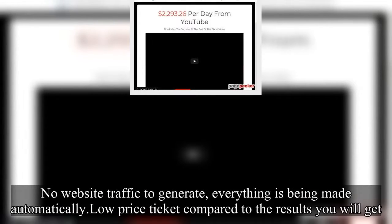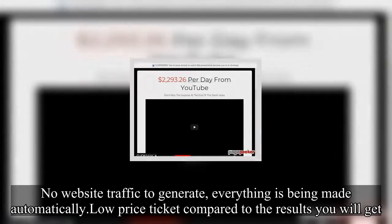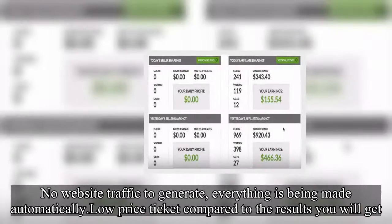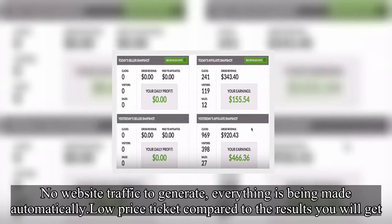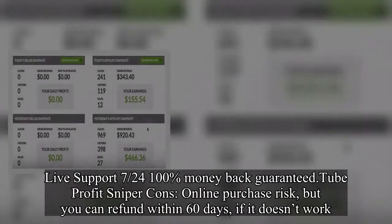No website traffic to generate, everything is being made automatically. Low price ticket compared to the results you will get. Live support 24/7 plus 100% money back guaranteed.